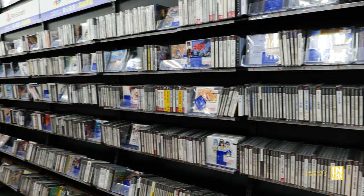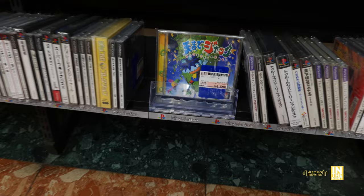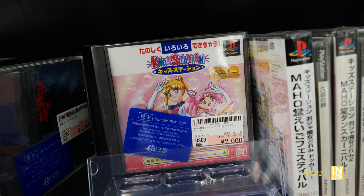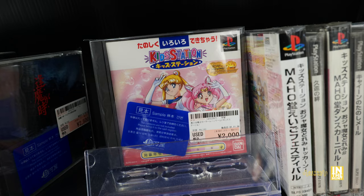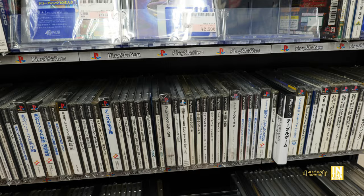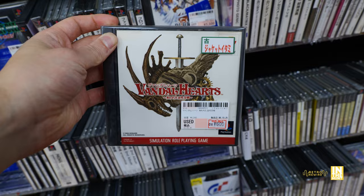And then let's make our way into the PlayStation 1 section, which was actually quite sizable. And then look at this game. I have no idea what this is, but it's kind of an intriguing cover art there. And who knows, it could be good. And then we have Sailor Moon here. Kid Station. And then we have Duke Nukem. Look at the Japanese cover. Oh man, it's been years since I've played Duke Nukem, those original ones.